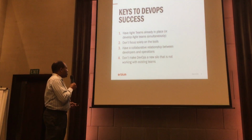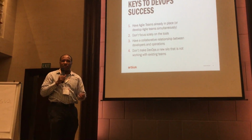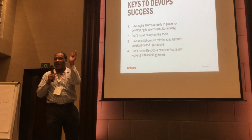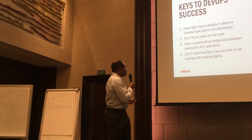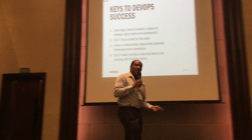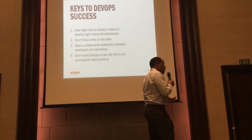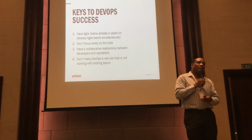Have a collaborative relationship between developers and operations. So obviously that's the idea, that people aren't in their silos, they aren't just throwing things over the fence and saying, hey, make it work, right? They're working and collaborating very closely, and don't make DevOps a new silo, or test automation for that matter, or CI/CD, that is not collaborating with other existing teams, because you're not making any benefit if you don't integrate them together.